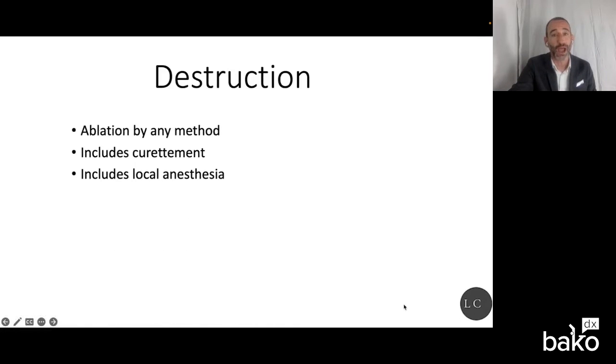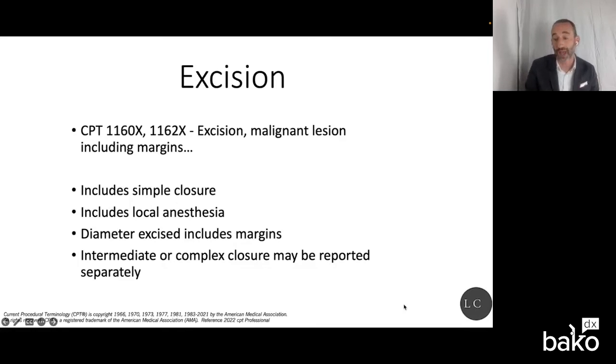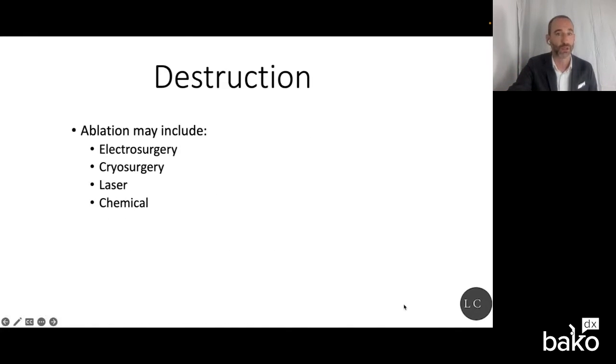So those are our codes for excising a benign lesion. We also have codes for excising a malignant lesion, and this is exactly the same. Everything parallels what we just talked about. No difference here. It's just we did a biopsy, we found out what it is, it's malignant, and we're cutting it out. All the same thing about simple closure versus intermediate or complex closure, local anesthesia, and you determine the diameter by measuring the whole thing, including the margins.